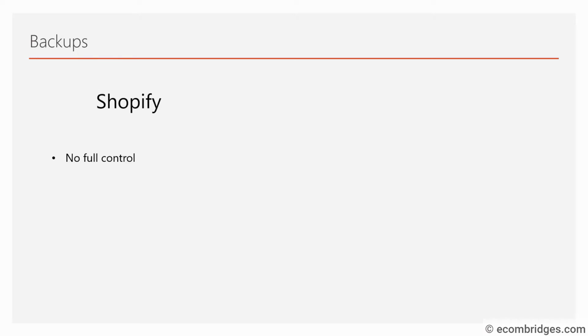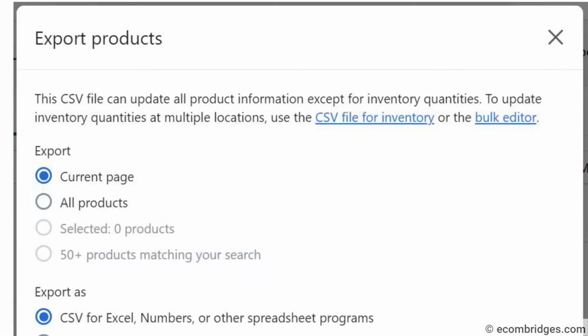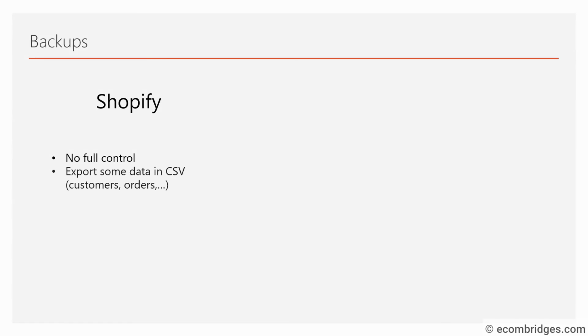Shopify is much worse than Woocommerce with backups. You can't just back up all your Shopify store, including the database, and store it locally on your laptop or on other servers to which you have access. But you can still export some data like your customers' data, your orders or your products in a CSV file, so you can import them in another Shopify store afterwards. You can also download your theme file.